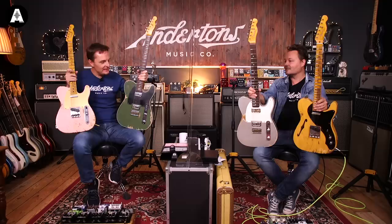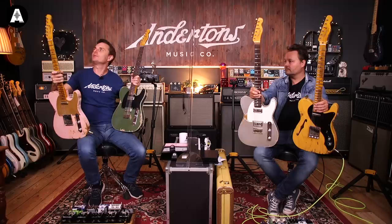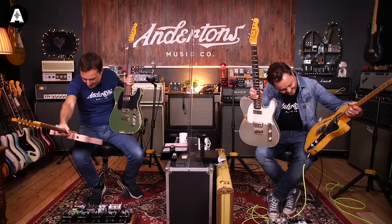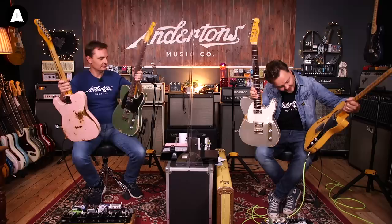If these are popular, we should tell you the serial numbers, by the way. There will be one or two more of these in stock at Andertons that we haven't used for this video. These are the ones we've touched. The serial is on the bridge. The pink one here is R101105. This thin line one here is R106034. That's a long one.